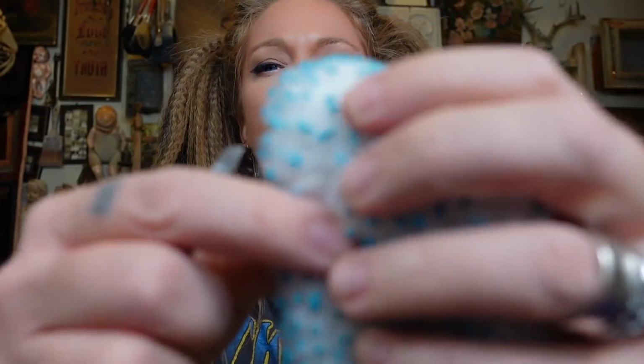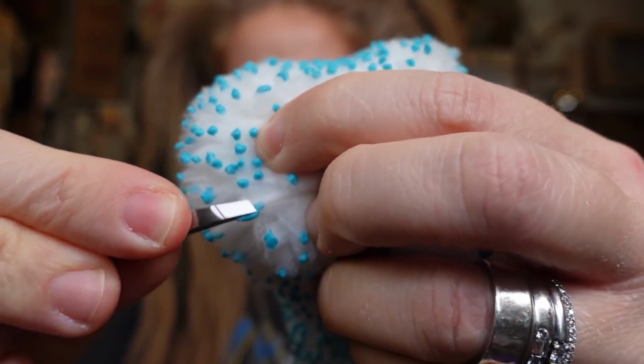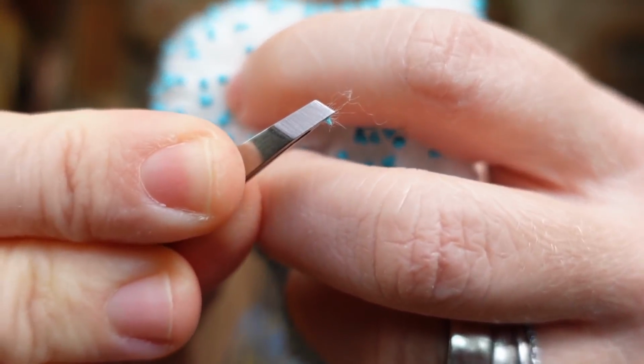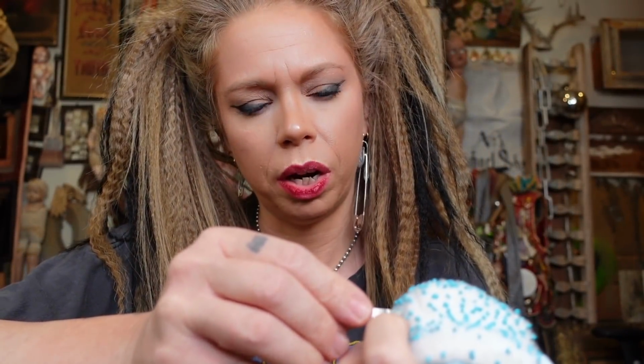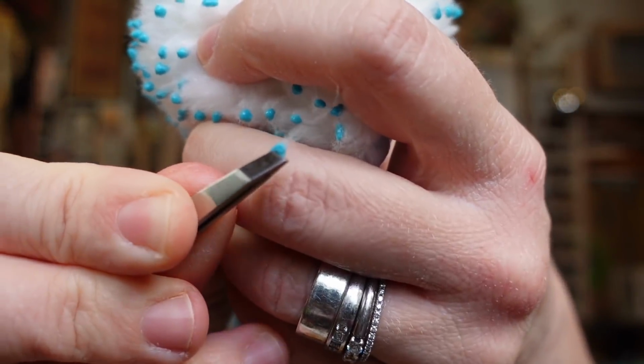So I'm gonna pluck one more up here. I never know which camera is better for you guys. Oh, see, just little bits, little bits. I don't even know which one I was yanking at. So we're gonna go for this guy. Ooh, that one came out kind of easy. Maybe that's because that's the one I was just pulling on.